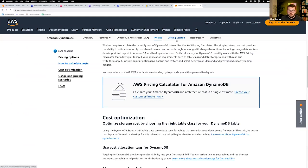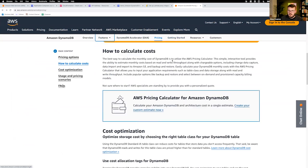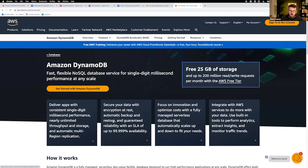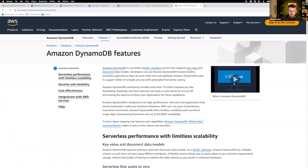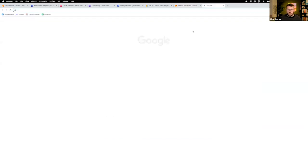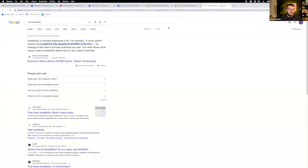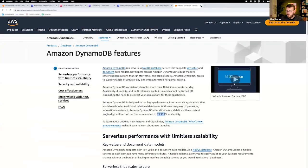In terms of availability, it's going to be 99 point many nines, 3 nines. So 99.9% availability, if you want to work out what that actually equates to. That's 6 minutes of downtime per year. For most people, that is absolutely fine. For some people, maybe not. But for the vast majority of customers, 6 minutes a year of downtime is a tiny scale.